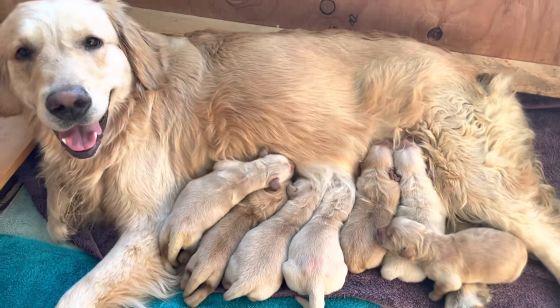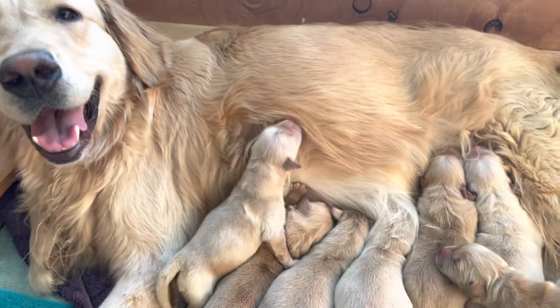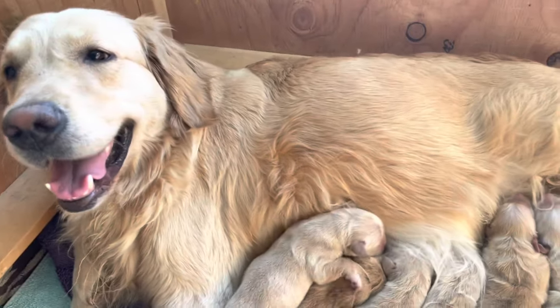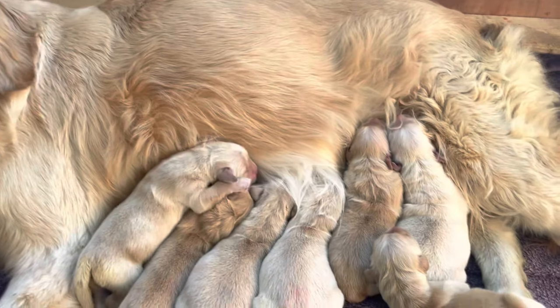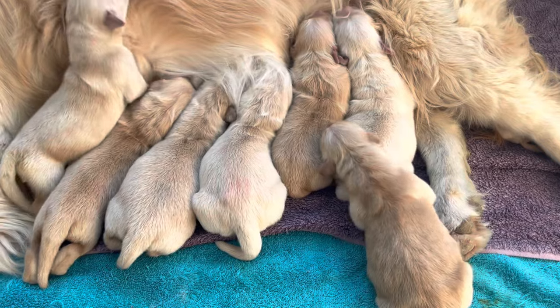actual delivery process because Pepper did so good. She was just popping out babies one after another, and we didn't have time to get the actual delivery process on tape, but you can go and watch that.